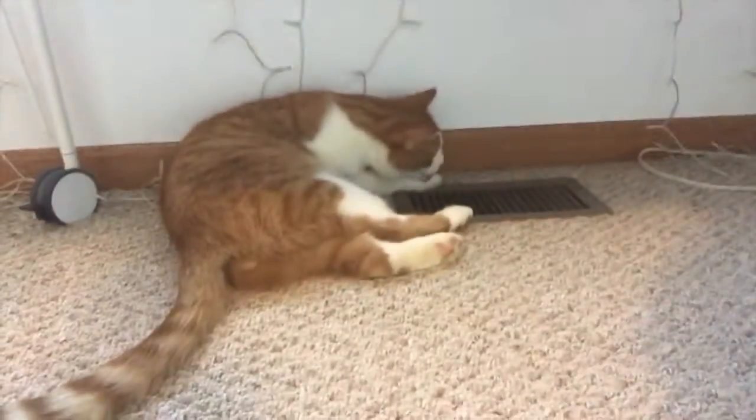He is laying over the air conditioning vent. Goofy cat. Oh my gosh.